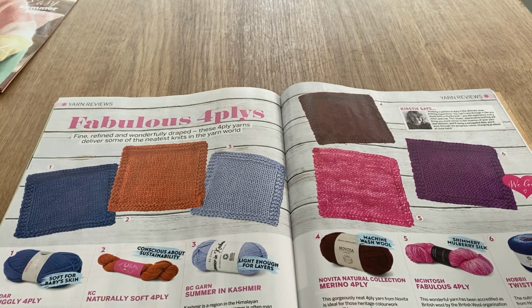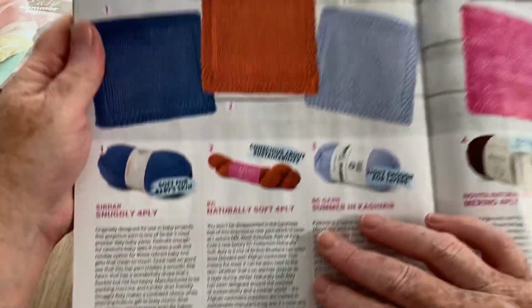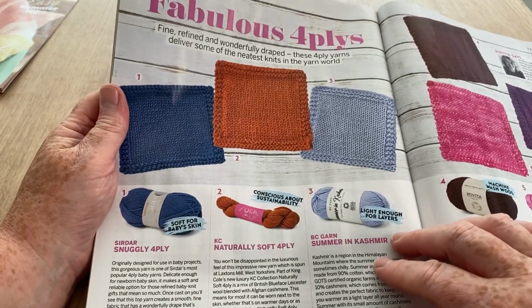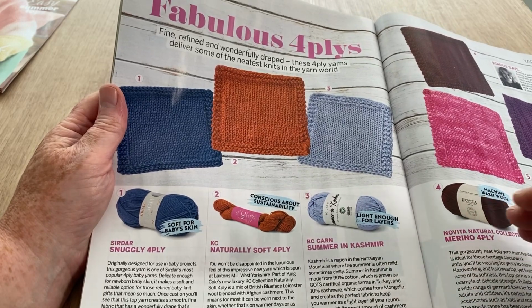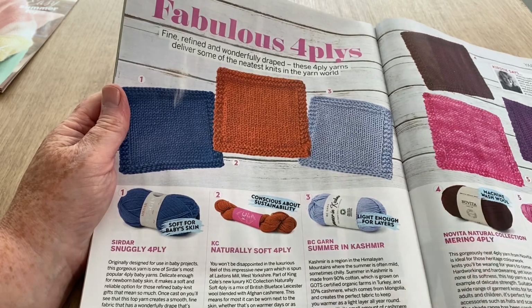And then things started to change and it became DK, everywhere DK. So 4-ply is a little bit thinner and across the pond it's sport weight. I don't know what it is in Australia. But over here, what we call 4-ply is thinner than a DK, thinner than a 3-weight. So it would be a 2.